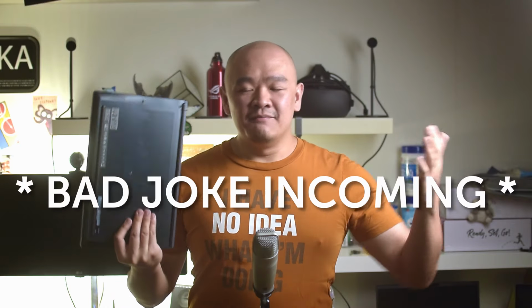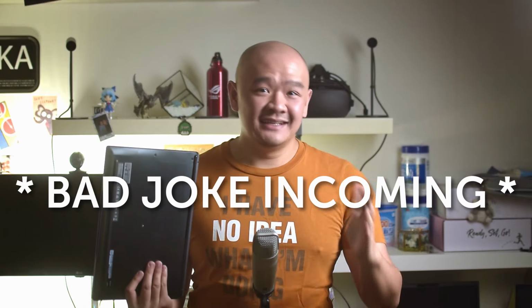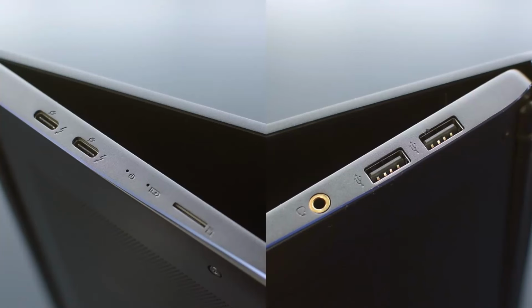You know what? Maybe MSI got the whole memo wrong, you know? MSI, 2020 does not mean two USB 2.0 ports. Because 2.0 is... yeah.